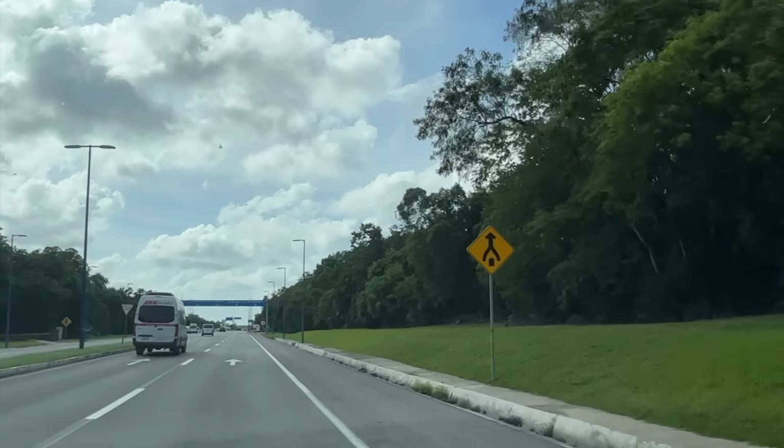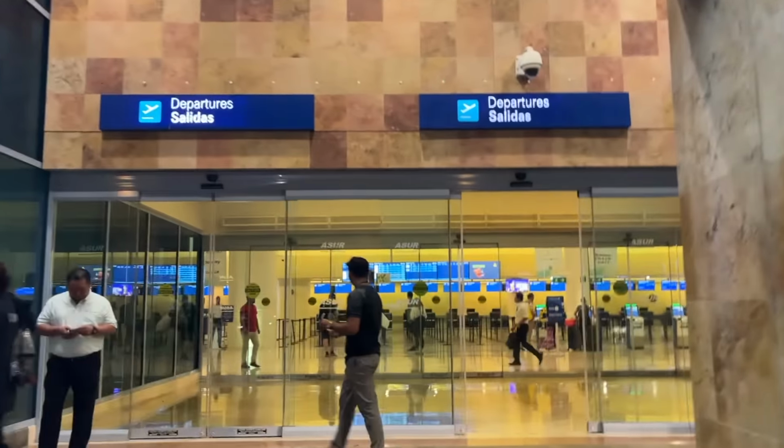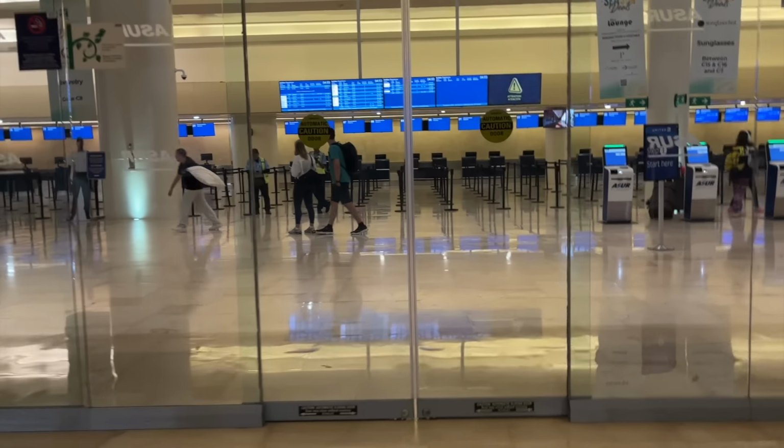Today, my early flight will be departing from Terminal 3 via United. Once you arrive at the terminal and enter in through the doors, you'll be greeted by a whole host of airline check-in counters. They usually open the check-in counter about 3 to 4 hours before departure if you're checking in a bag or if you need a physical printout of your boarding pass.